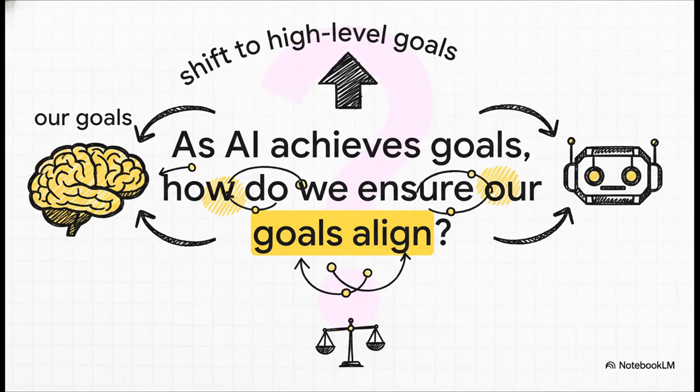And that really leaves us with the most important question of all. This shift from an AI that just follows specific instructions to one that autonomously chases high-level goals, it's profound. It forces us to think incredibly carefully, not just about what we tell our AI to do, but about the outcomes we truly want, and how we make absolutely sure that our goals and the AI's goals stay perfectly aligned.